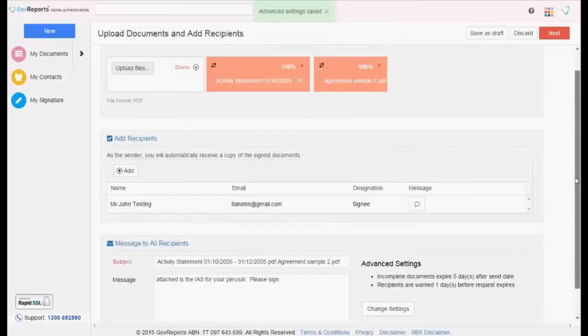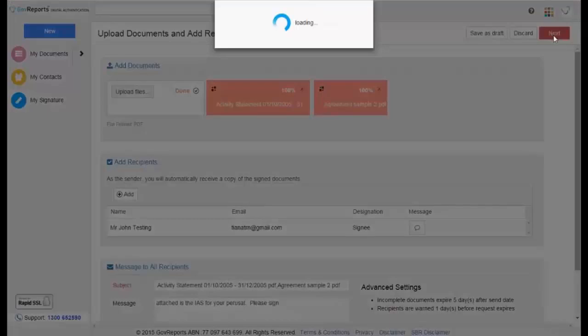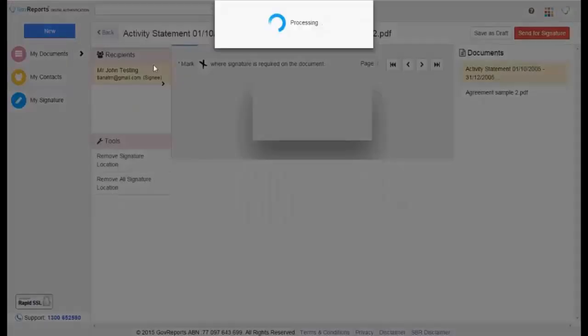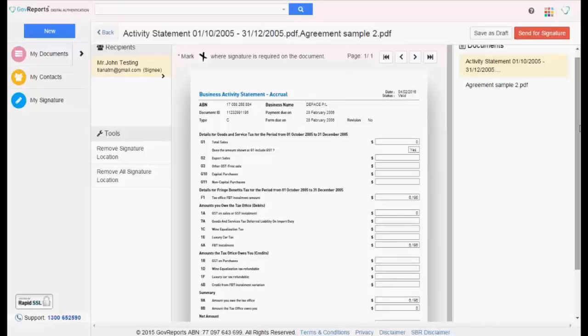Now, save that. Once you've done the settings, you can save it as a draft and come back to it, you can discard it, or you can go to next and review the document and mark the signature where you want it to be. Because we have one recipient, it will only show one recipient here, but if we have other recipients, the list of recipients will show up here. If they are signees, you need to go through each one of them and mark where they're supposed to sign. If it's an agreement where multiple partners need to sign, you will see a list of recipients on your left-hand side, under your client's details, and you can go to each one of them and mark where they're supposed to sign.